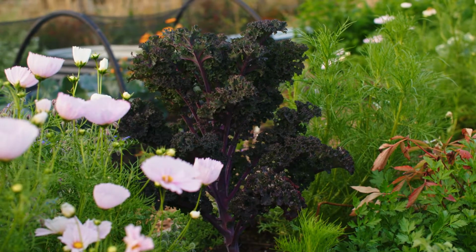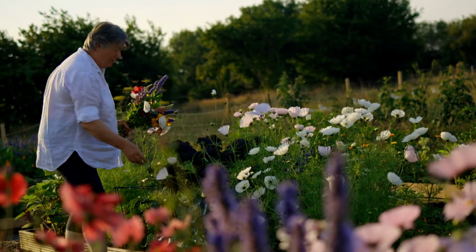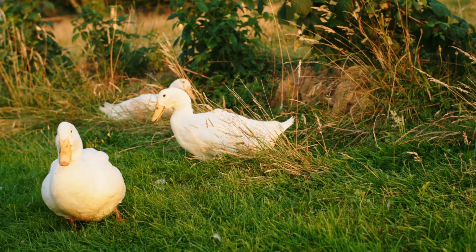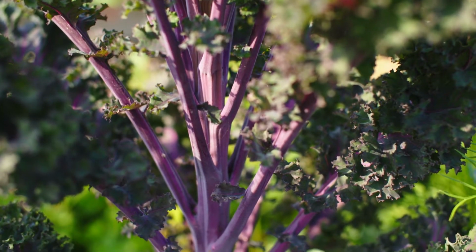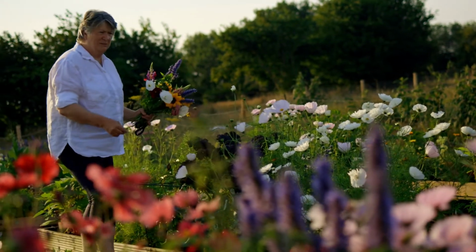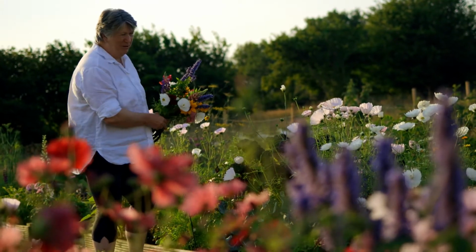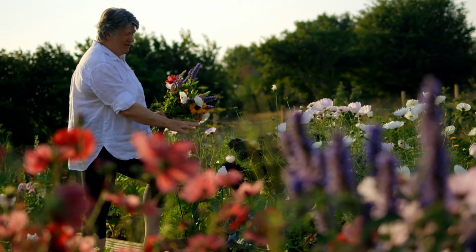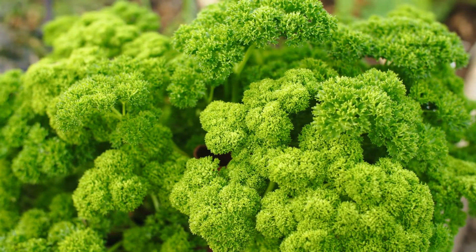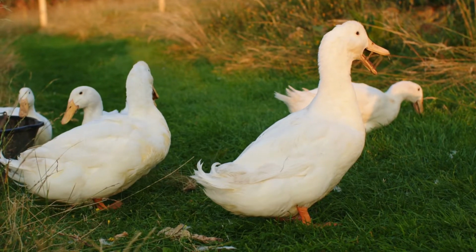So things like the curly kale, well, to be honest, we don't eat kale. The ducks do, so I'm very happy to grow it for them. We've tried time and time again to eat kale, and we just don't like the taste of it. Not even lovely kale chips. They're not lovely. So I think I might be doing it wrong. But I am growing these plants as food for pollinators, food for butterflies, and then food for the ducks, and in turn we get the duck eggs.